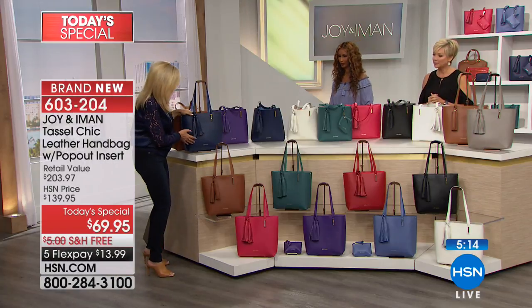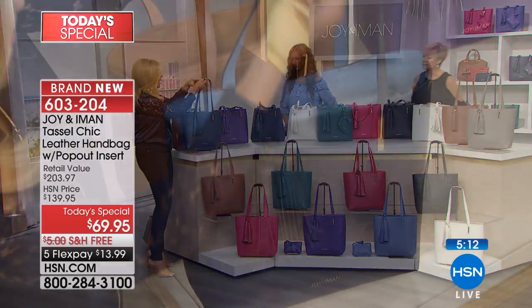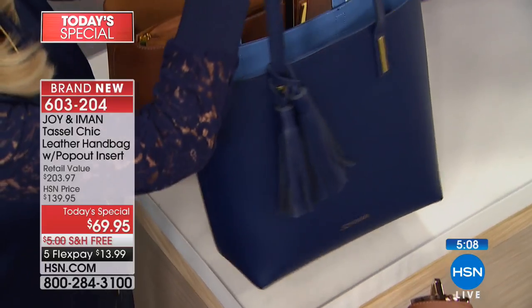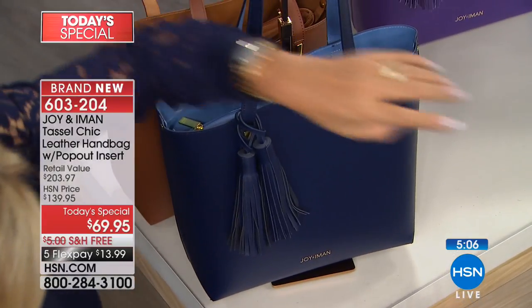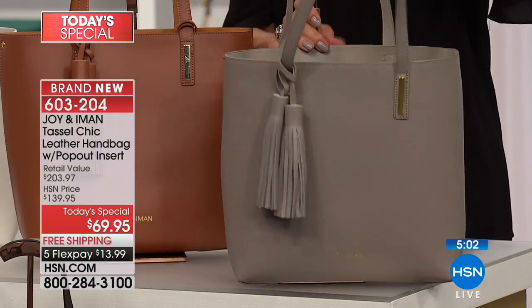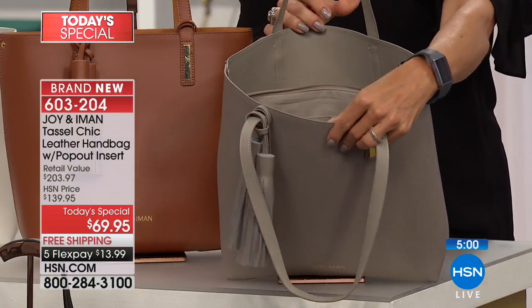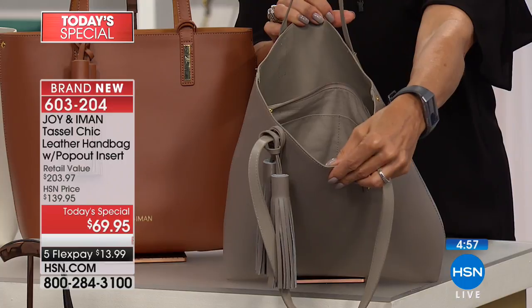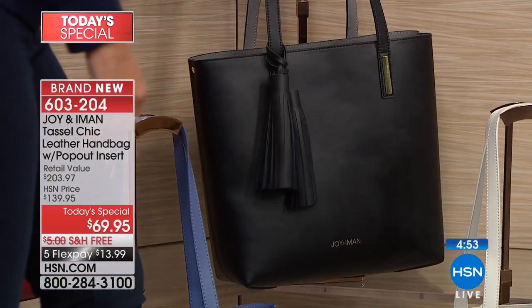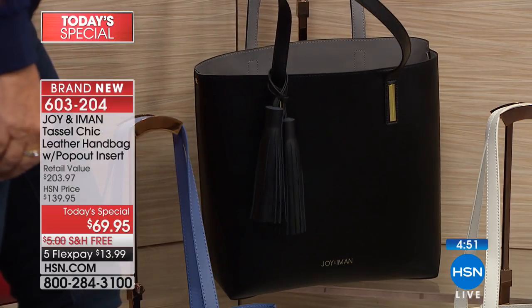Okay, so I'm going to start over here with the navy. Again, that pop of that beautiful sky blue interior that you saw. Absolutely gorgeous. And then across by Callie is the taupe with that beautiful stone interior. Gorgeous, gorgeous, gorgeous. Then below her is the black with the gray interior. How beautiful is this, Callie? Again, oh, I love that combo.